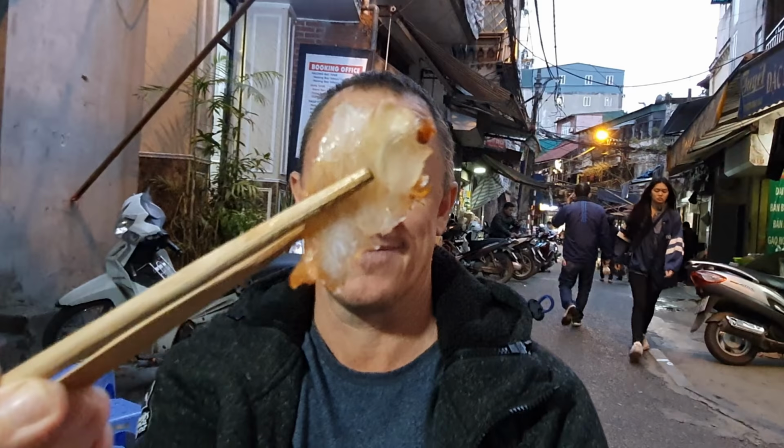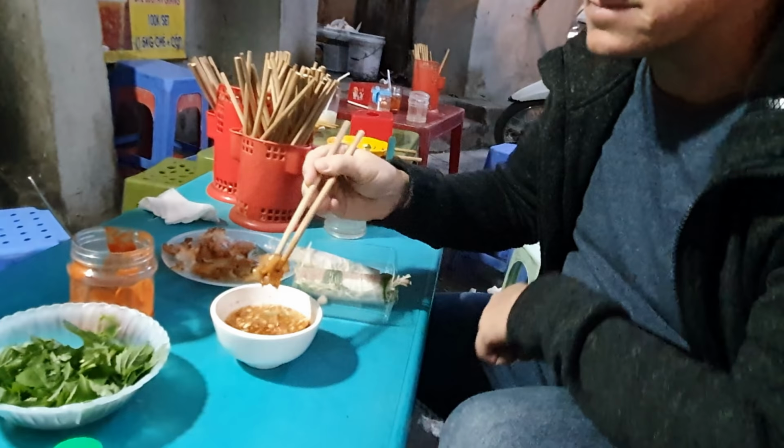Here's where the adventure tour of the street food starts. I'm now about to eat beef bean. So this is the main, straight from the cow. It's been fried. That's what it looks like. Dip it in that. Dip it in the sauce. Okay, here it goes. Chili. It's good. It's just chewy. It's like a gristle.